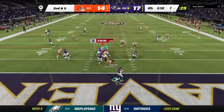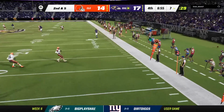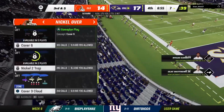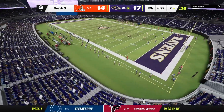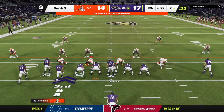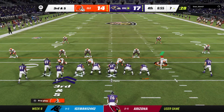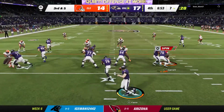Off the play fake, he'll look to throw. Sliding out of the pocket. And he's just going to get rid of this thing. To no one here, he throws it away, and now it's 3rd. Well, sometimes an incompletion is the right play. And he showed that he's learned from his earlier interception on that throw. Instead of forcing it, he just tossed it away.